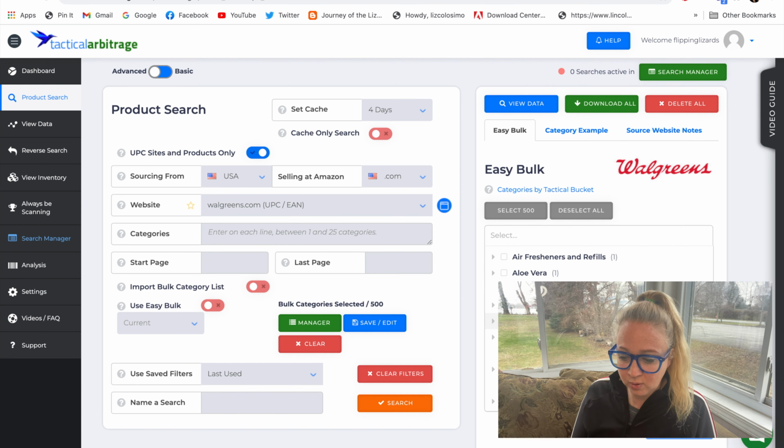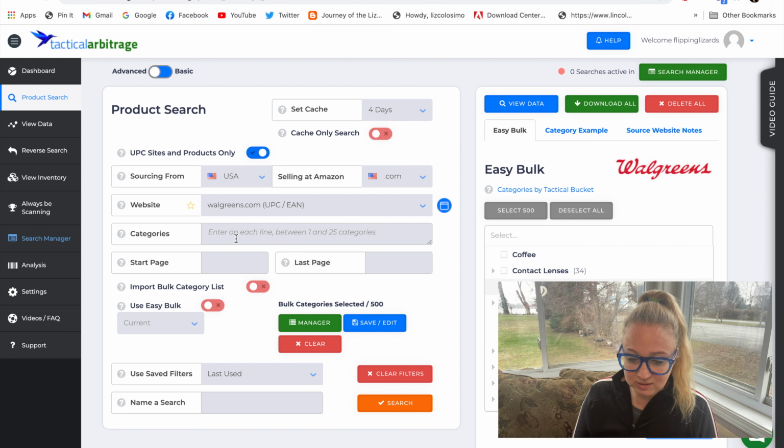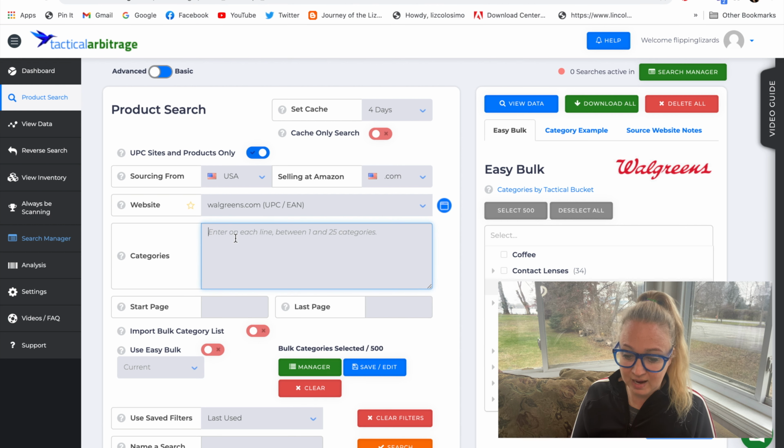Okay, so you have choices. Like, there's bulk categories you can do where you actually choose categories and then paste them in. That's not what I'm interested in. I'm going to click into categories, and in this case, I'm just going to hit paste. And that pasted in that URL for that sale. I'm going to hit return because I want to do one more.